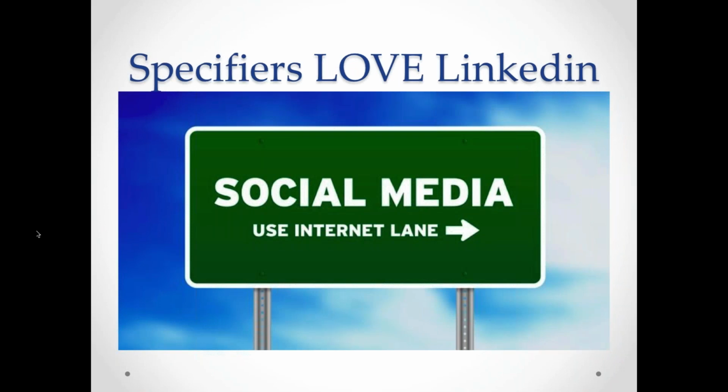The other part of that is always more effective. Your effectiveness of getting product approved as equal or approved as an alternate is much more likely if those specifiers know you. And one way to get in front of them, to get your name out there in the industry, is definitely on LinkedIn. Specifiers love LinkedIn. That is a good social media platform to be promoting to them. And that could be something easy, just sharing the posts that we do. If you follow our company on LinkedIn, you'll see those posts.